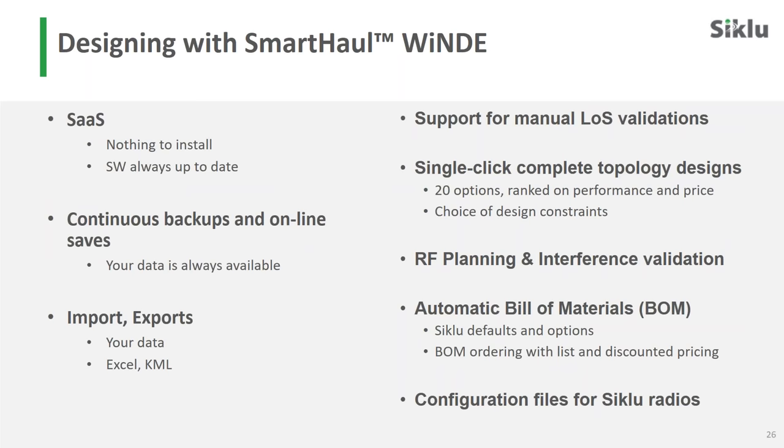which is available as a SaaS application. So it means that there is nothing to install. You can just point your browser to the URL which we give you, plug in your username and password, and then you have access to the tool. It's always up to date. Because it is in the cloud, your data is always backed up and available, but it is still your data and you can export it in many different ways, such as Excel or KML file, so that you could continue to use your data after you have done the design in many different ways which suit your organization. So that's the platform side.